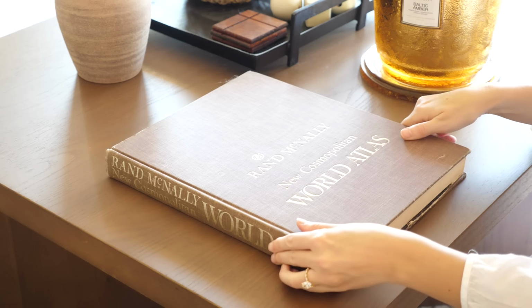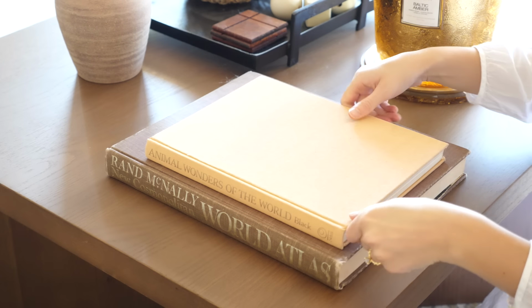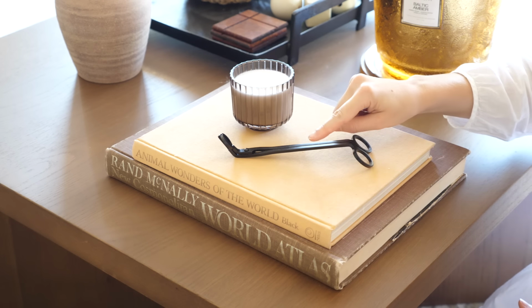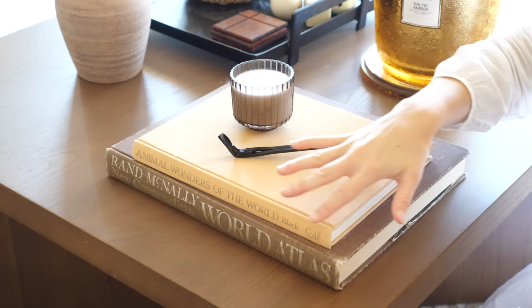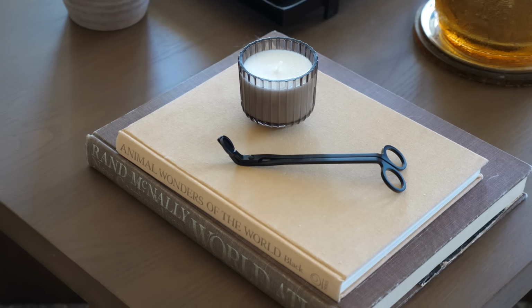You can usually start with a large coffee table book or a thrifted book. You can add in a candle, a little candle snuffer. Having these 3 different levels of height, of size, and shape will really create a dynamic look. So those groupings are very, very important.